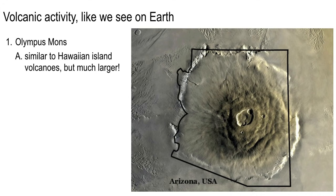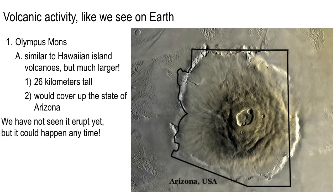Anyway, Olympus Mons is similar to the Hawaiian volcanoes. All right, check out the height of it, 26 kilometers. Ooh. So let's see, a kilometer is about 0.6 miles. So 26 times 0.6, that'd be over 15 miles, close to 16 miles in height. So that's like 2.5 Mount Everests from bottom to top. So it's ginormous. It will cover up the state of Arizona.